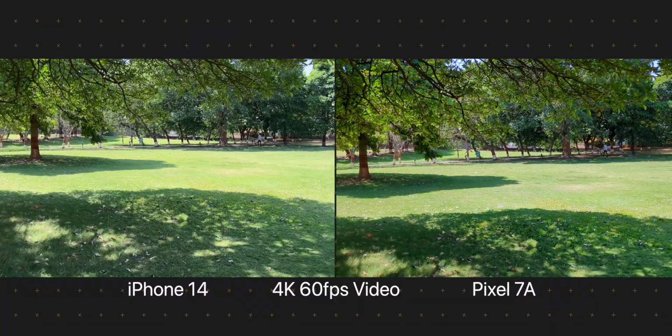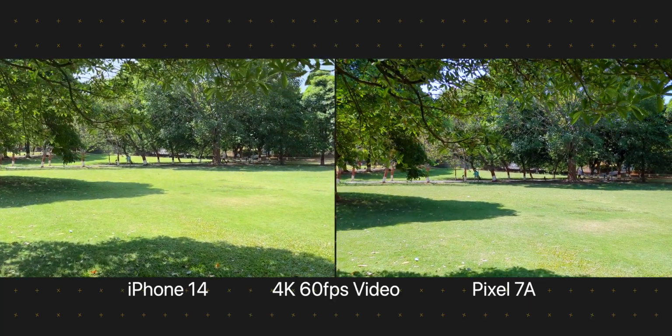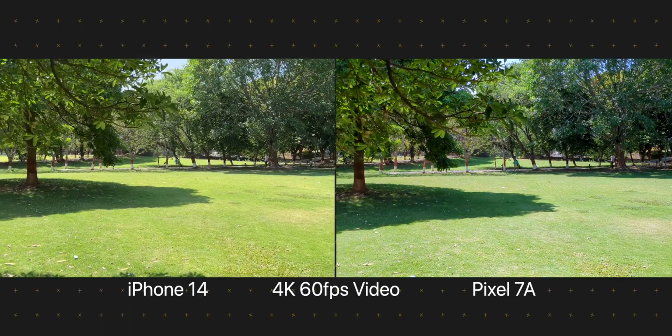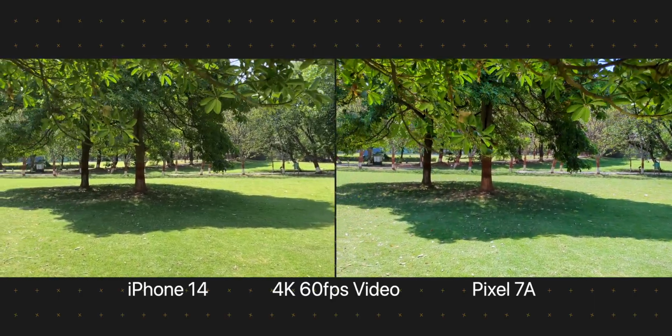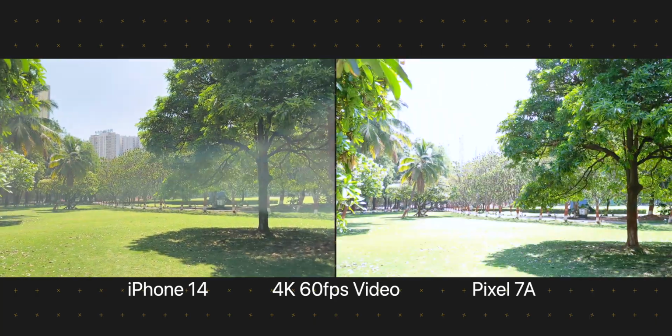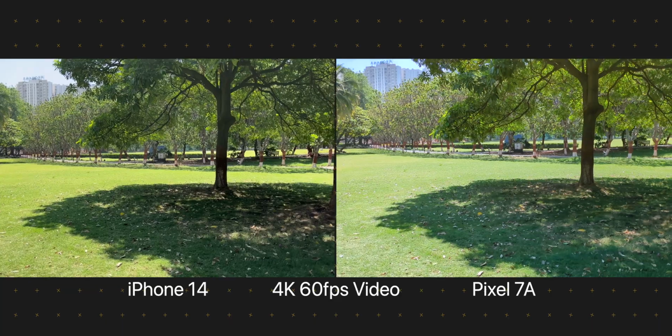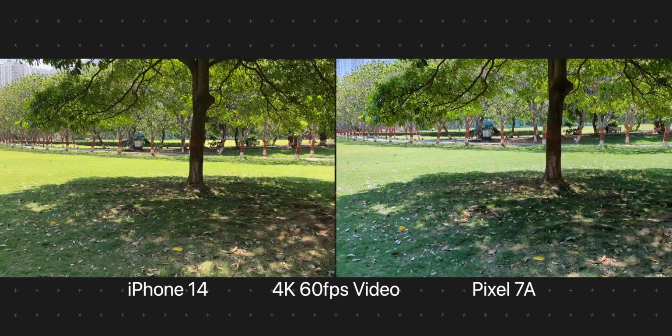For the videos, both the phones can shoot 4K videos at 60 fps with their main rear cameras. iPhone 14 can actually do this with all of its cameras, while the rest of the cameras on the Pixel 7a are limited to shooting 4K 30 fps videos. These 4K videos look really good from the Pixel 7a. Colors are good, stabilization is better than most of the Android phones, and 4K 60fps feels really smooth.